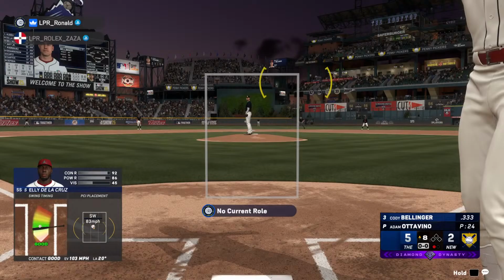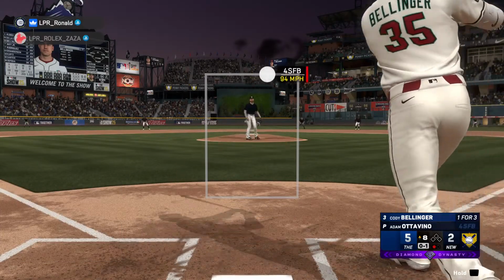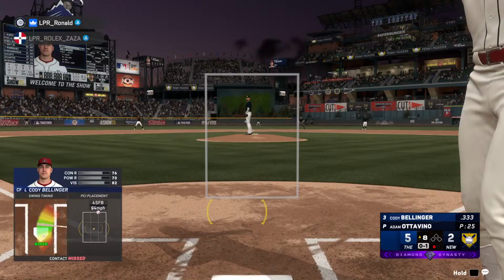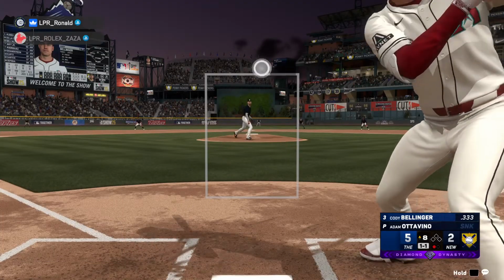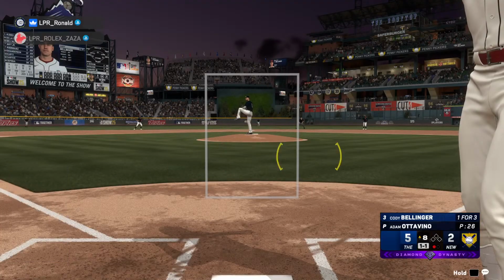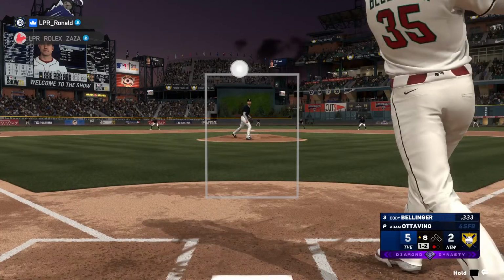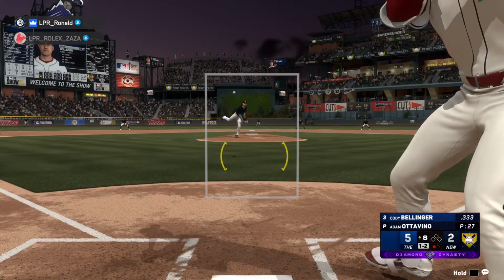One down. Now it's the right fielder, Cody Bellinger. Swing and a miss. And it's 0-1. 0-1's the count. Just missed. Swing and a miss. And that is strike 2. 1 ball, 1 out. Bases empty and a run in. And we're in the top of the 8th.